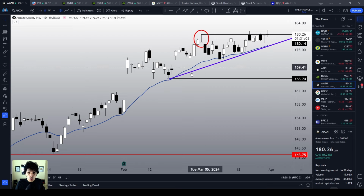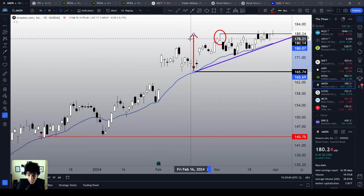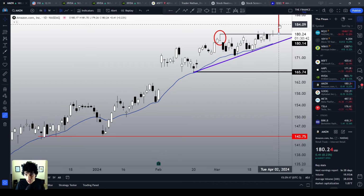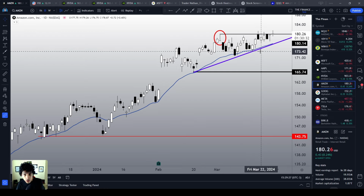Meanwhile, we see Amazon. We see an ascending triangle on Amazon over here. By breaking the 180s, we're gonna trigger this pattern upwards. And what's the technical target of an ascending triangle? It is the height of the triangle projected in the direction of the breakout, meaning Amazon could easily retest, reach roughly the $200 area next. That's a very realistic scenario to work with on Amazon if we confirm the breakout of this ascending triangle, and of course if the indices continue their upwards momentum.